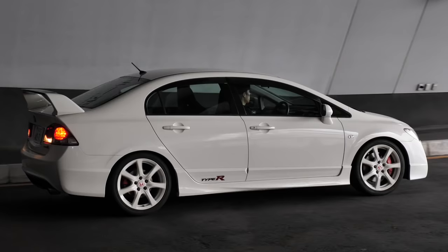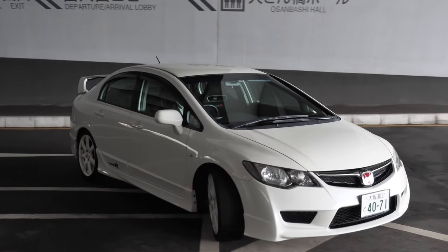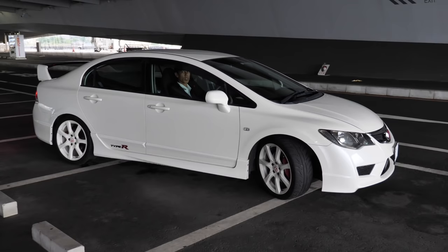For the 2005 FD generation, the width has grown into a three-number. In fact, it's about 1,740 millimeters, and it's gone a lot longer. In fact, bringing it close to the category of the Honda Accord. It's still a lot shorter at 4,550 millimeters in length. But for a Civic, it is pretty big. At least for me, it is.